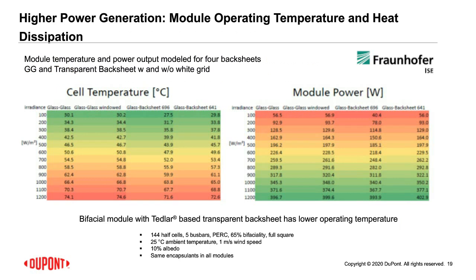I've been working with Fraunhofer, trying to model this behavior. It's a little bit of an eye chart, but I'll take you quickly through this. What we did was we supplied Fraunhofer with four different types of backsheets. Two of these were glass, and the other two were trans-Tedlar-based backsheets. Each of them was with or without a white grid, which is popular now to improve the reflection from the backside a little and increase power.